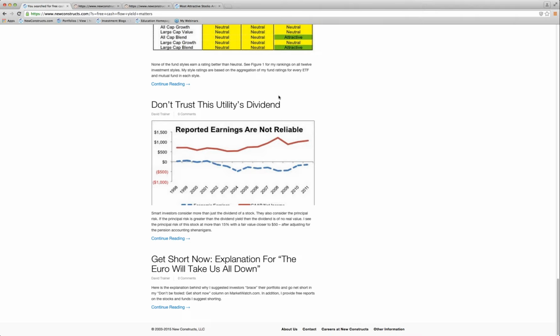It's effectively an analysis of our back testing of free cash flow yield. So that's a key thing. If you ask me to choose one, I'm going to go with free cash flow yield.